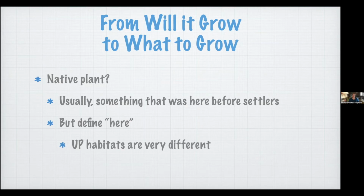It would be nice to say that native is just the UP, but like I said, a lot of those habitats have been significantly altered. There are subdivisions on them. Swamps were drained, the forests were cut down and burned. Some of those habitats just aren't there. The whole structure is different than what it was. So if we limit ourselves just to UP plants, there may be habitats here where those plants are no longer suited. Also, people's goals are different.